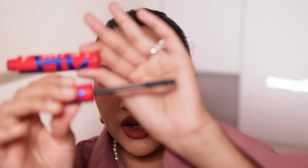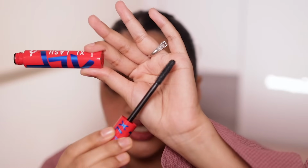It has a very fancy packaging, and then it has this wand right here, which is a plastic wand. This is not like a brush bristle. It is a plastic bristle wand, but it is a pretty thick wand. So I wasn't really having much expectation from this, but this gives me such voluminous thick lashes. This is what I'm wearing on my lashes right now, and I have non-existent lashes, you guys, and just this mascara has given me so much volume. It separates them and it lengthens them and just gives me a lot of volume.